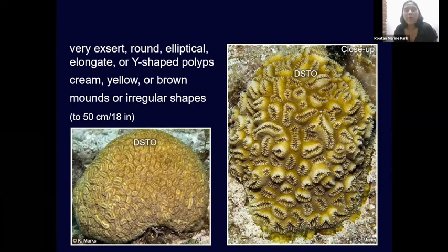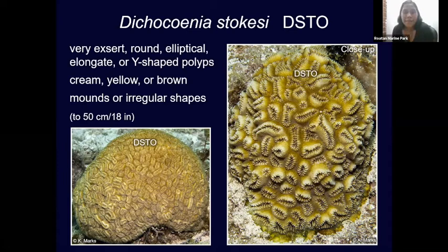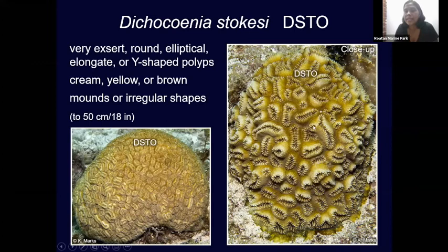And now we're moving into Dichocoenia stokesii or DSTO. We have debates with colleagues. Some say that the polyps look like little worms. I feel like it reminds me of ramen for some reason. So that's kind of how I remember it. It's very exsert. They have round, elliptical, elongated polyps, Y-shaped polyps. So you can see that no polyp is the same. They come in very different shapes and sizes.